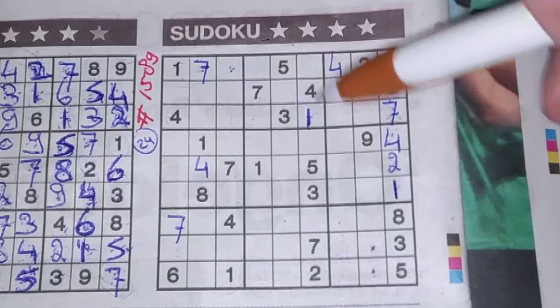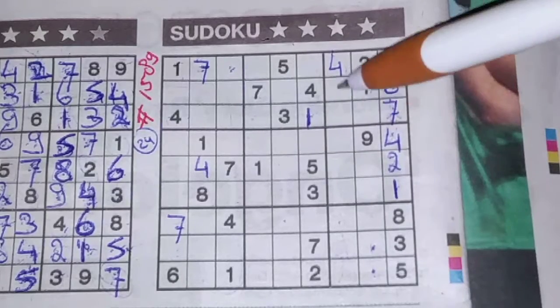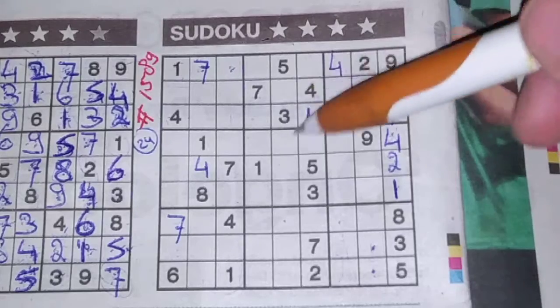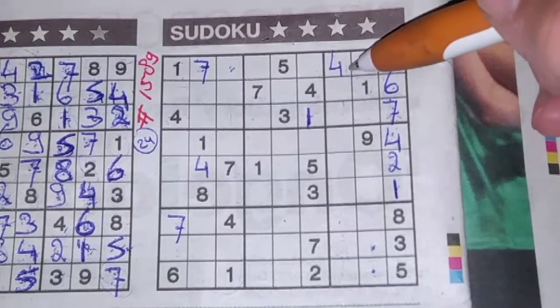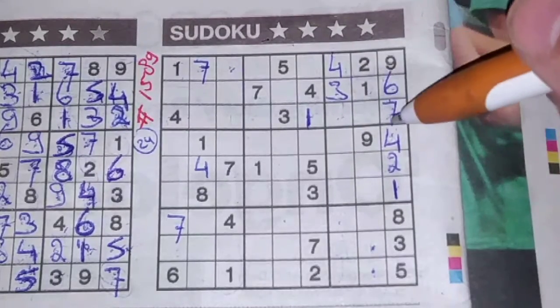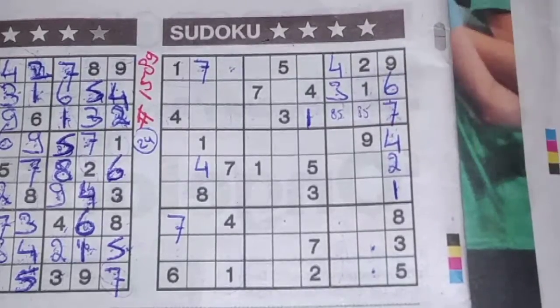3 missing numbers in this big square. Those numbers are 1, 2, the 3 is missing, the 8 is missing and the 5 is missing. We see here 3, no 3 in these 2 boxes. So 1 box left for the 3 should be there. The other 2 boxes should be for the 8 and the 5. Let me mark them. It's a pair.